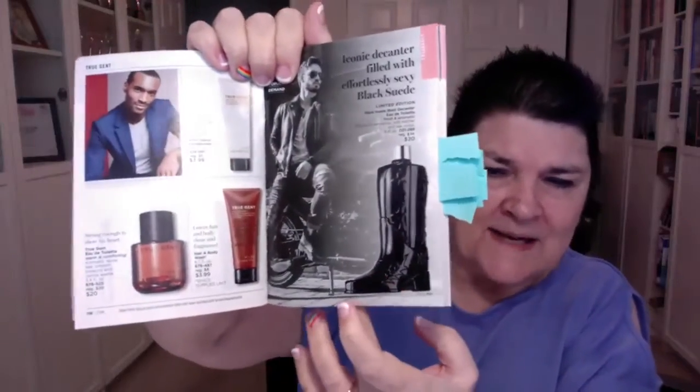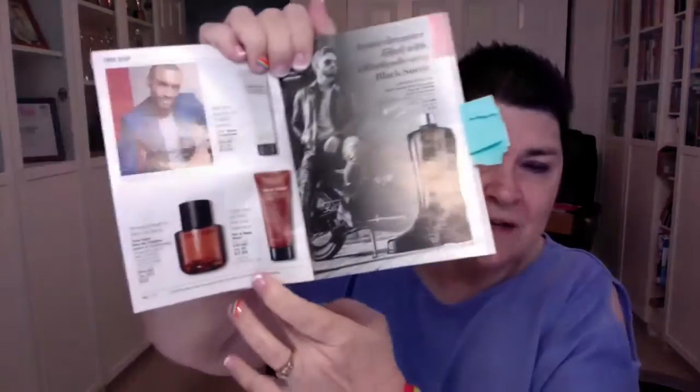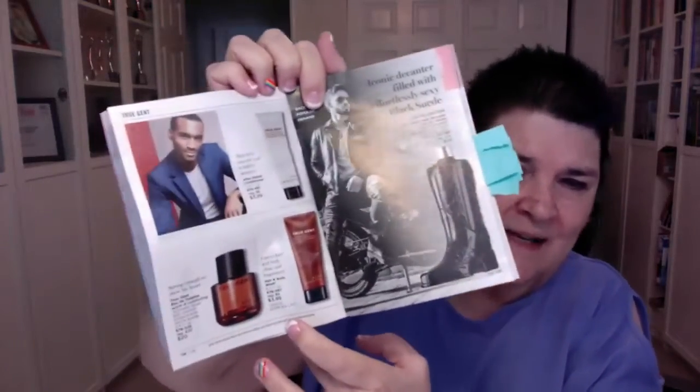I love this fragrance. So moving on, we still have for a limited time our Black Suede in the boot, so don't miss out on that. And then we have our True Gent for men. That's my favorite fragrance, and it's Richard's favorite fragrance. He loves this. So those are in here.